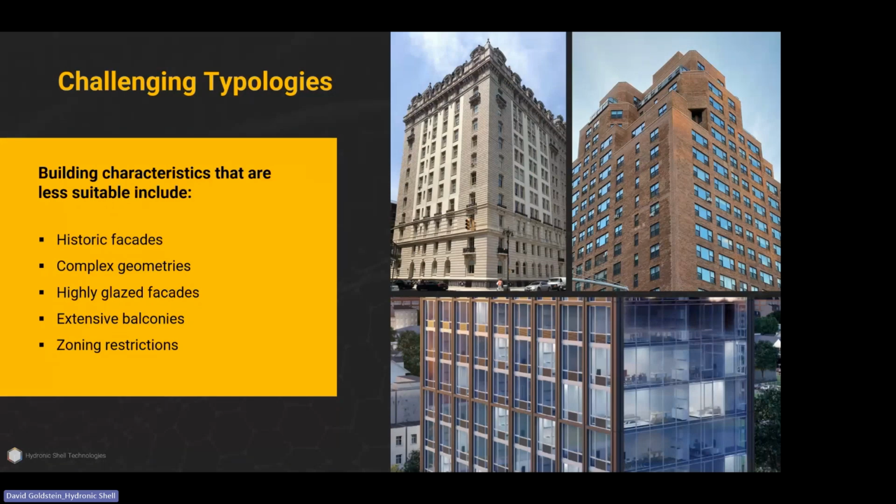There are lots of typologies that are challenging. For example, if you have the historic facade that you don't want to cover up, that's obviously a concern. If you have complex geometries like on the top right there, it's difficult to coordinate the overclad and the duct and pipe risers running over all that complex geometry, so that can be a problem. If you have highly glazed facades, there's not really space to run the duct and pipe risers. We can accommodate a bit of balconies, but if you have a building that's covered in balconies, then that can be an issue. And then there's also just code and regulatory restrictions that have to be considered. Could be zoning restrictions or things like that related to increasing the volume of the building.